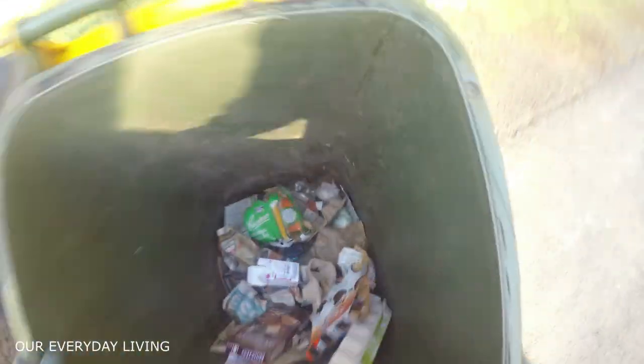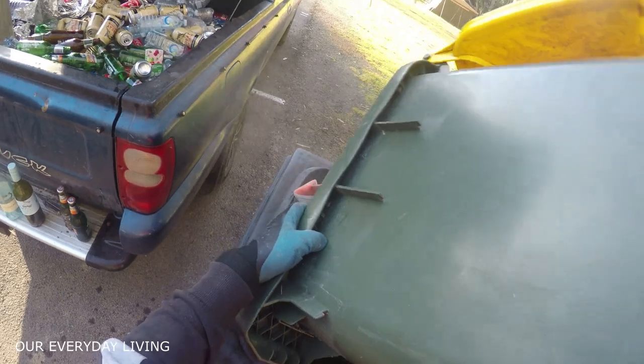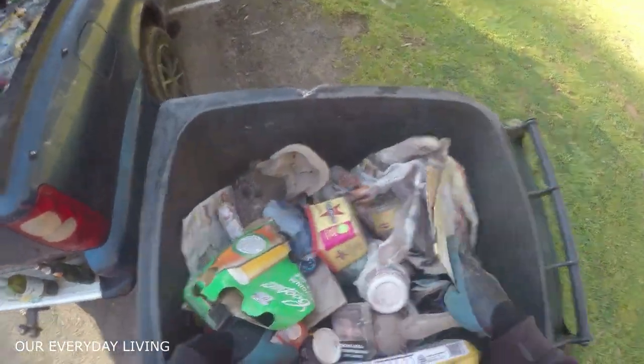That was empty. Doesn't look like it. Is that one way down there? Nope. Oh, we'll put it in here. That way we know it's getting emptied. Because I want it empty. Phew. Dust.